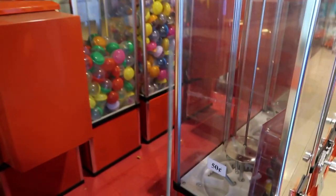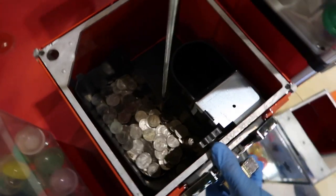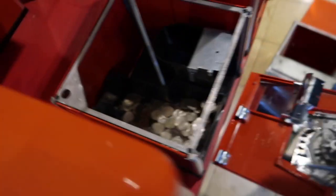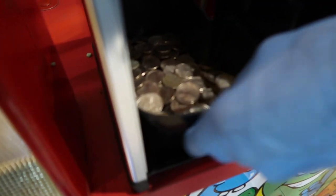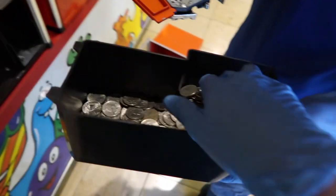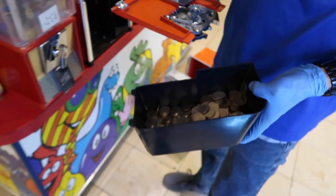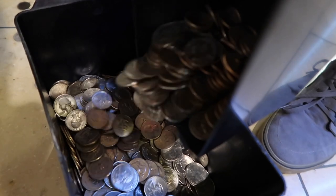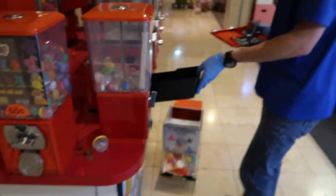Well, this one might have taken the cake, because this one has a lot of quarters. Dang. Look at this. Holy crap. This is like as much as a machine would make. That is a lot of quarters. That might be $50 right there, honestly. So that's going to add to our bench. Heck yes. Okay, that's sick.